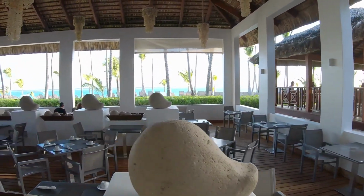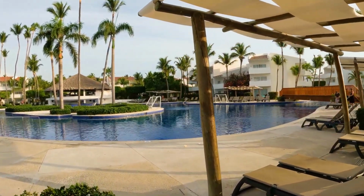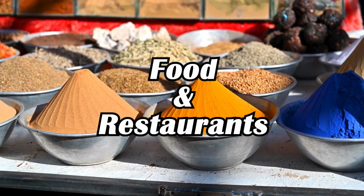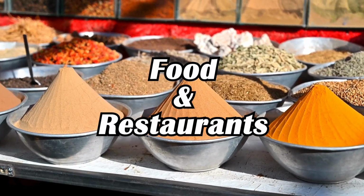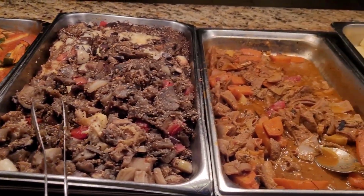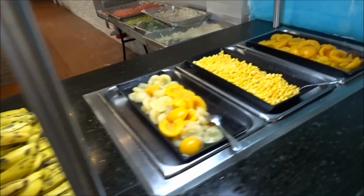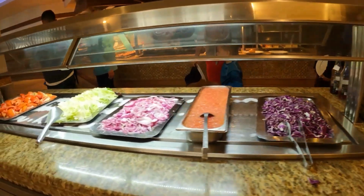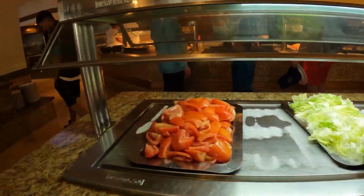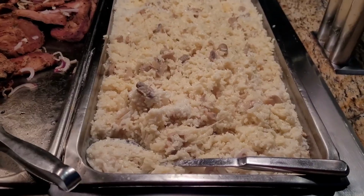Let's head to the main restaurant and see what the hotel offers its guests, and trust me, there's plenty to discuss there too. The food at Occidental Punta Cana was quite varied. The main restaurant offered large buffets with a variety of dishes. However, cleanliness was clearly not a priority. Tables and floors were often dirty, and the dining areas were generally unorganized.